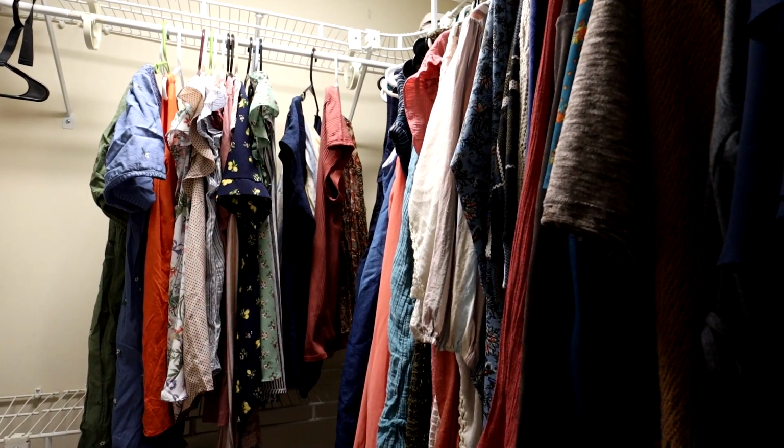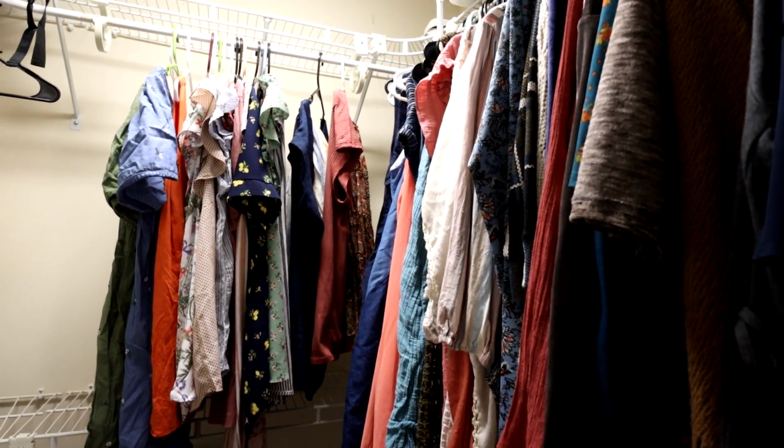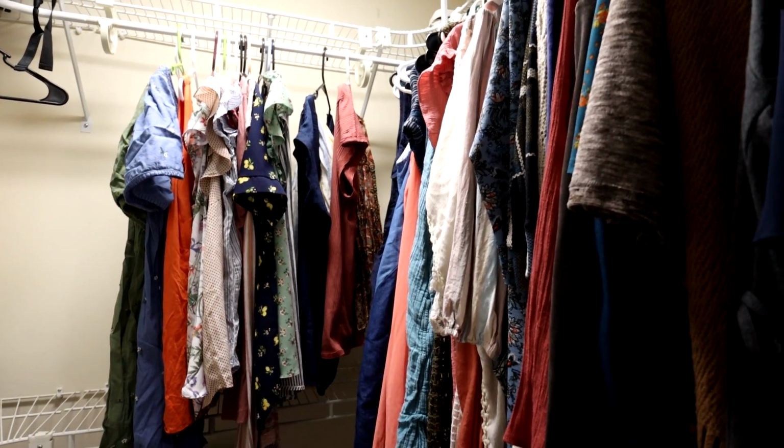I usually just have all my winter and summer clothes in here, but now I'm just having summer ones. Give myself a little bit more room so that I can pack the rest away. So that's good. And then I've got a few random dresses here that I'm not really sure about, so I'm gonna put them in a pile to try on and see if I like them.